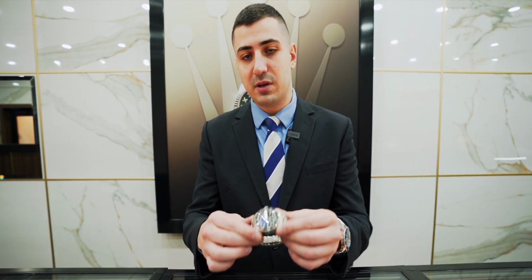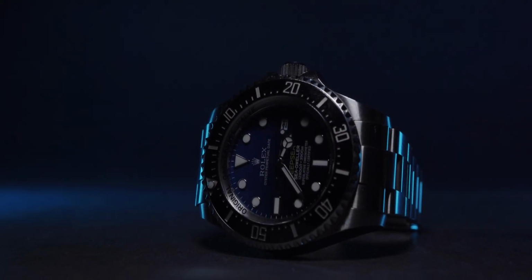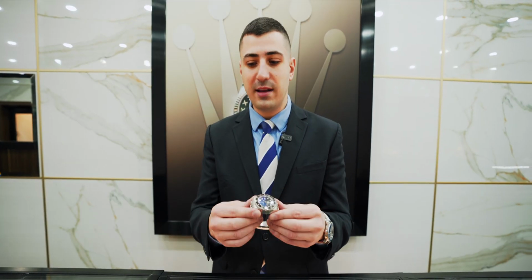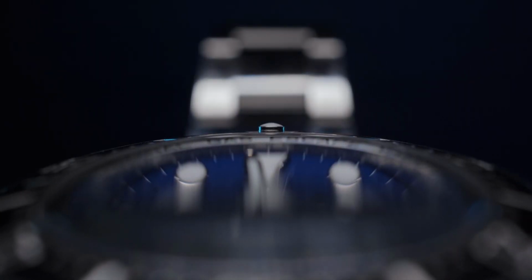A couple things I love about this dial. The main feature is the blue to black faded dial. They call it D-Blue. Very beautiful, very unique. It used to be super hard to get. I'm actually not sure if it's that difficult now because they are pumping out a lot of bigger watches. I noticed in Rolex, everyone's going a bit slimmer, a bit smaller. So you will find availability with 44mm watches such as the Deepsea and the Yacht-Master, and those are the only choices you have at the moment.